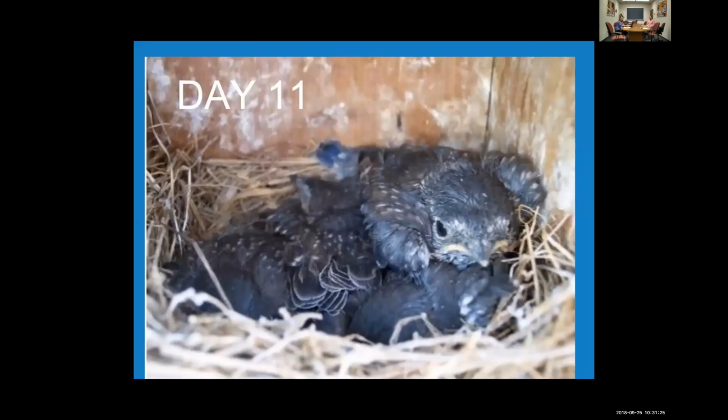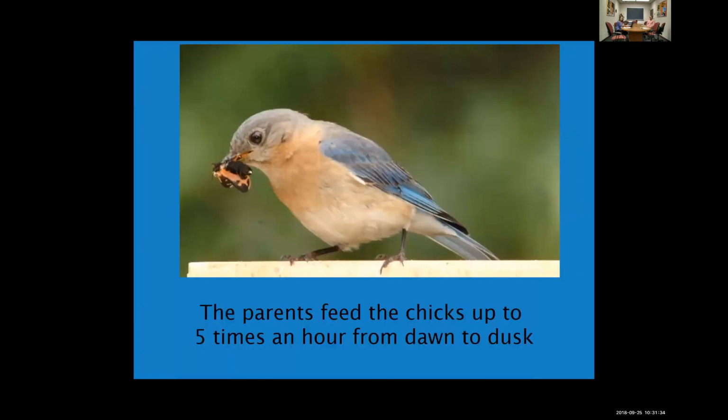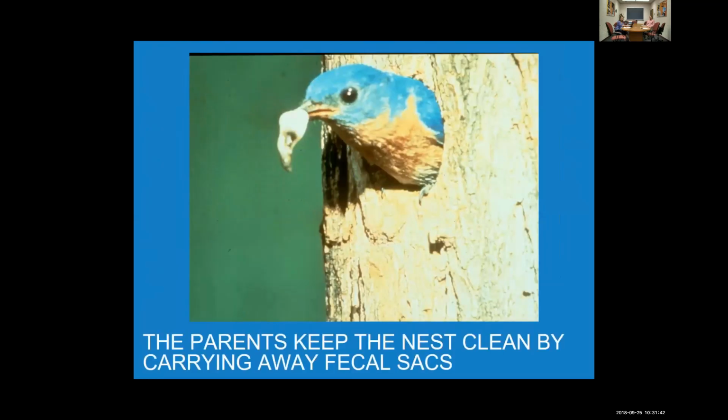Here's day 11. They're getting feathers. If you spread the wings, the ones that have blue feathers will be males. The parents will feed the chicks from dawn till dusk. Usually it's about 5 times an hour. Seems like more to me. They also remove fecal sacs. These are pretty clean nests.